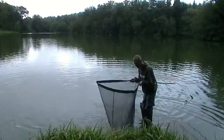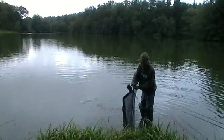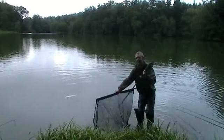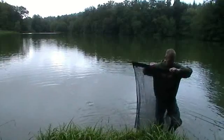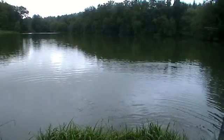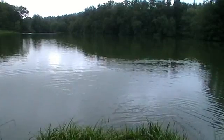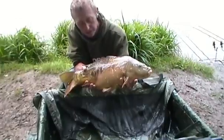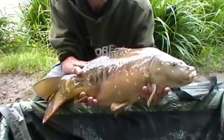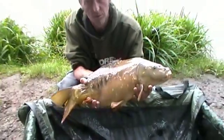Pretty. Have I got 2 for the price of 1 in there? Okay. Well, this one again is Margot's fish, 10.8 pounds, first mirror we've had. Caught on a single 18mm live system, of course, on our normal blowback rig. Let's put him back.